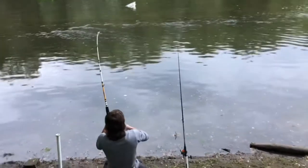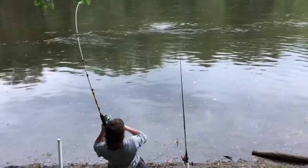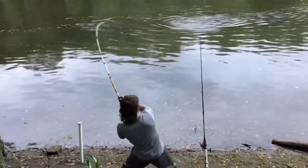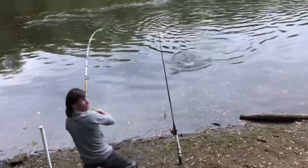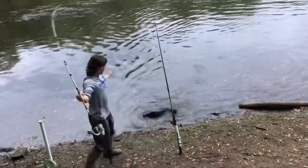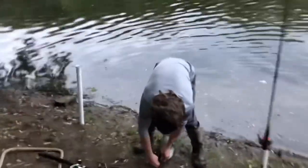Cam's got a fish on. Pretty good cat. Just kind of got to get over a sandbar here, so let's see how that goes. Oh yeah, that's a good one. That's a big channel. Give us a look at that here, huh?